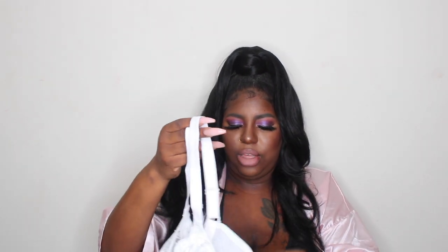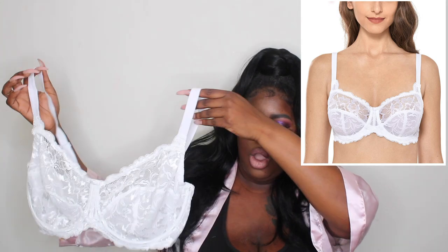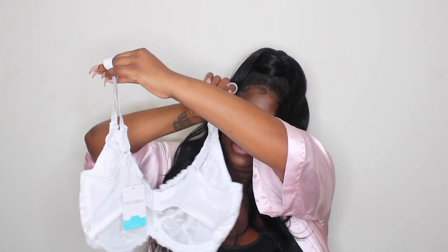Okay, so here is the same as the last two. So this is another minimizer one. And I got it in white because I felt like having a white bra would be cute. I do like the style of wearing a bra under a blazer in the spring or whatever. So I did want to get some colors where I could do that and still give off that lacy kind of vibe. And for me, I can't do it with a bralette per se. Sometimes I need a little more support. So I wanted to make sure I had other bras.